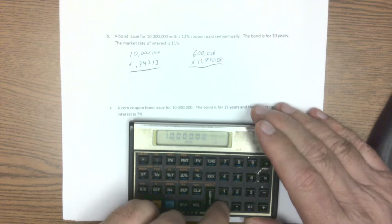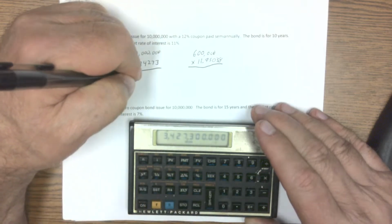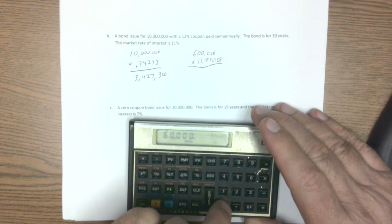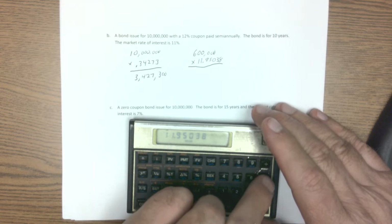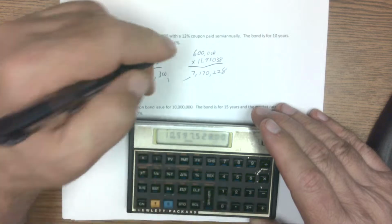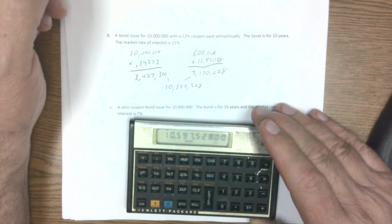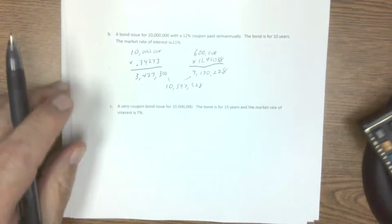Okay, 10 million. Enter 0.34273 times, $3,427,300. 600,000. Enter 11.95038 times, 7,170,228. Add those together. We get 10,597,528. Yeah, so interest rates went down just a little. So the value went up. That makes sense. All right.